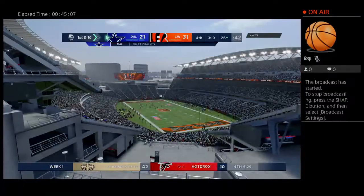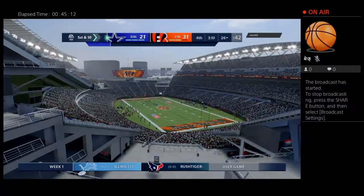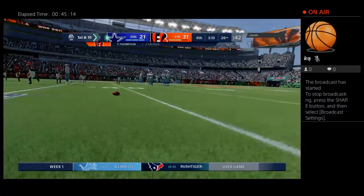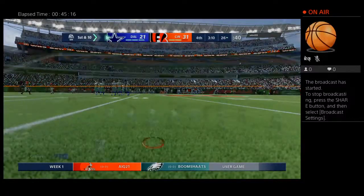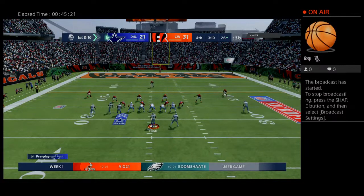Well, every drive from here out is definitely crucial and critical. They know that they need to get at least 3 here to get it back to a one-score game. But I can't imagine that in their huddle they're thinking at all about getting a field goal. They want to get into the end zone and then try and get the ball back again.